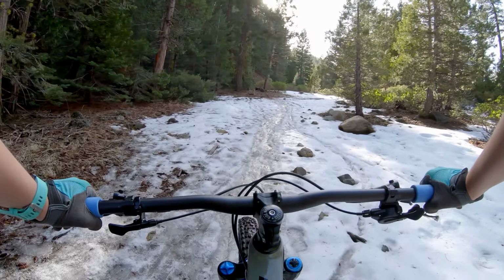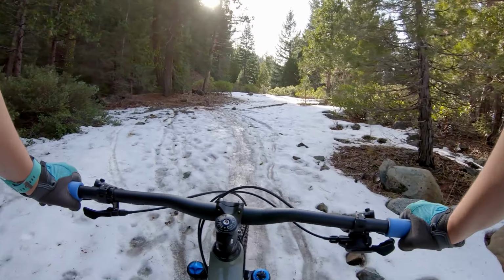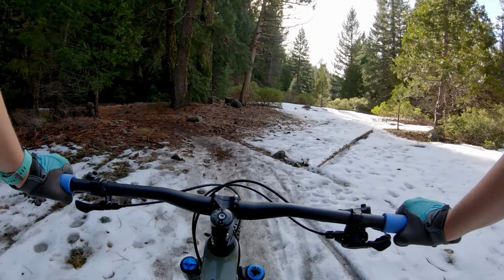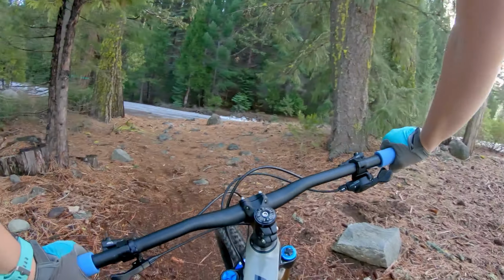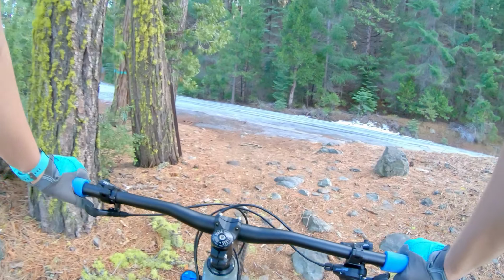Oh, I don't think I mentioned, my old bike was a 2016 Transition Smuggler. So it was a short travel 29er. It's a really awesome, capable bike, but I wanted something with a little more travel. It still pedaled well.